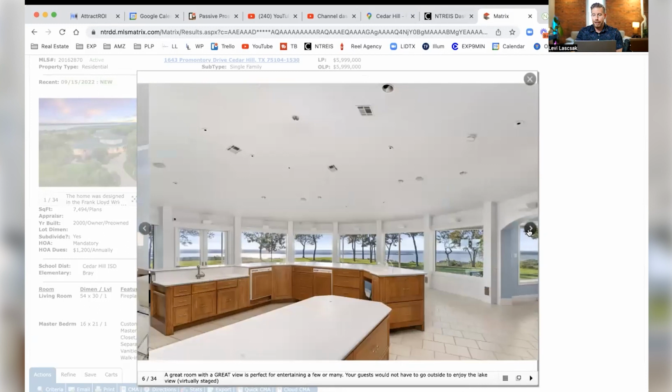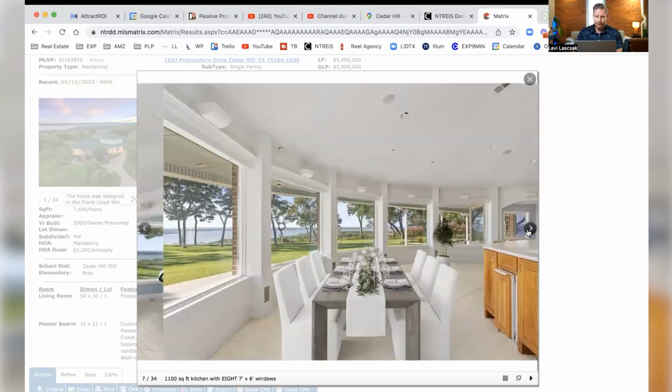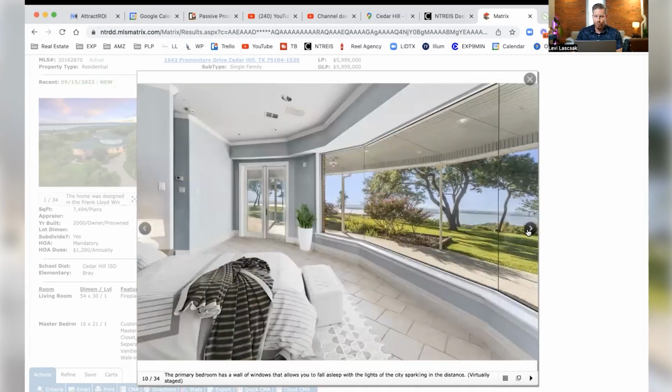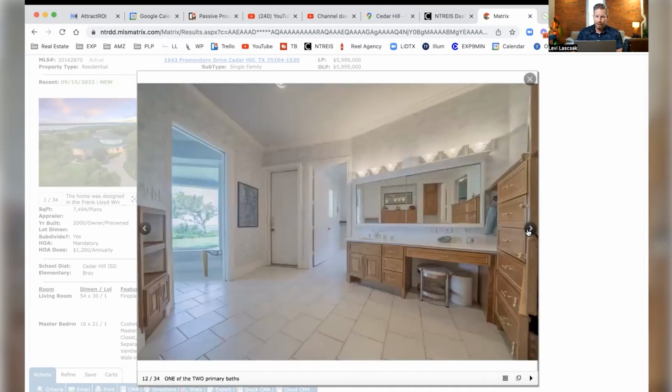Now, I'm not really a fan of the interior. I'm not a fan of circular, I like more straight lines. Definitely dated. This is going to need some, I mean, it's move-in ready. You could definitely move in there. It's going to need some work though. I tell you what. But 24 acres right there, southwest Dallas on the lake. That's pretty nice. That's not too shabby.